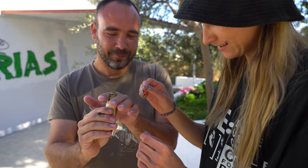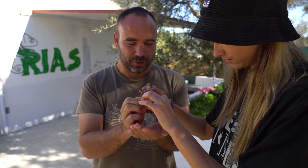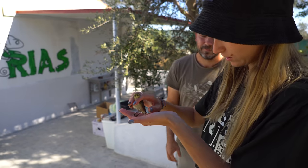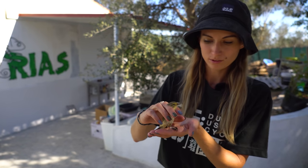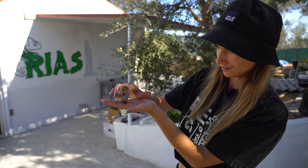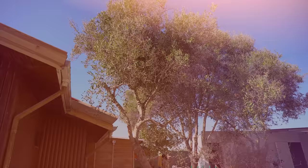Hold it like this. Oh my God, it's so little. Then the other hand just like that. And then whenever you want. Oh my God, this is just a gift. Nature's gift. It's got this little chif chif. And it's going back to all its chif chifers.